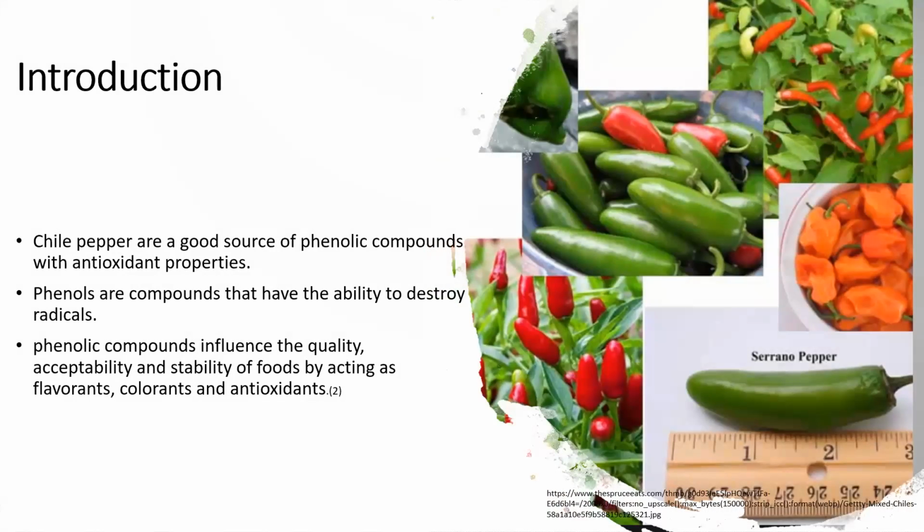Phenolics are one of the major and diverse groups of active compounds in plants. Chili peppers are a good source of phenolic compounds with antioxidant properties, and phenolic compounds have the ability to destroy radicals. Also, phenolic compounds influence the quality, acceptability, and stability of food by acting as flavonoids, colorants, and antioxidants.